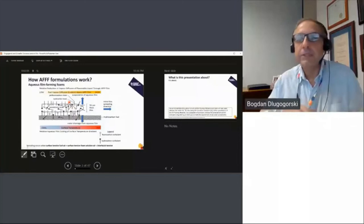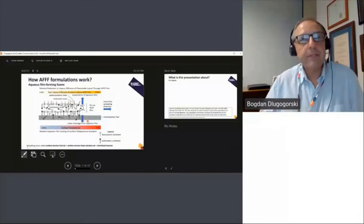There's a force balance between surface tensions. Surface tension in the fuel drives the film this way, and the interfacial tension and the surface tension of the aqueous film drive the other way. So the film can move forward only if the surface tension of the fuel is larger than the surface tension of the foam solution plus the interfacial tension.